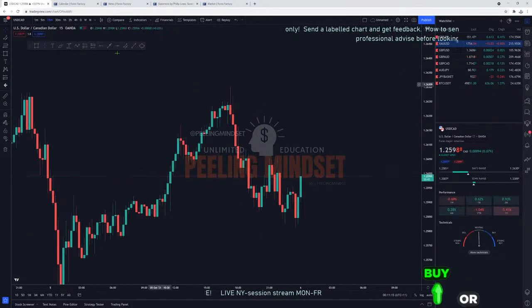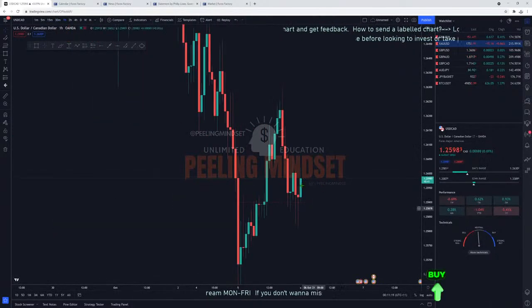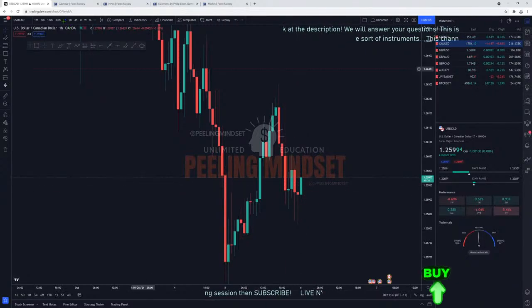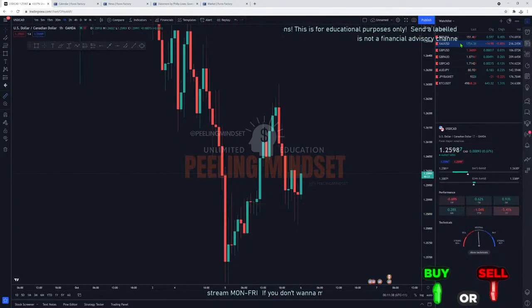USD CAD, I'm not sure about sells yet. USD CAD maybe sells below this area right here, below 1258.85. Right now it's pretty bullish. I have to wait for the candle close, and looks like below 1258.85 it could be a nice area.